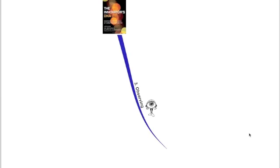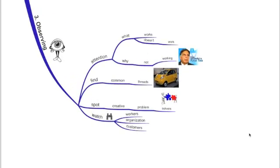The third skill is about observing. It's about observing what is working, what's not working, and in case it's not working, why it's not working, and finding a common thread. Ratan Tata of the Tata Group, one day as he was watching a poor family riding on a rainy day on a motorcycle, was inspired to create a cheap and inexpensive car, the Tata Nano.